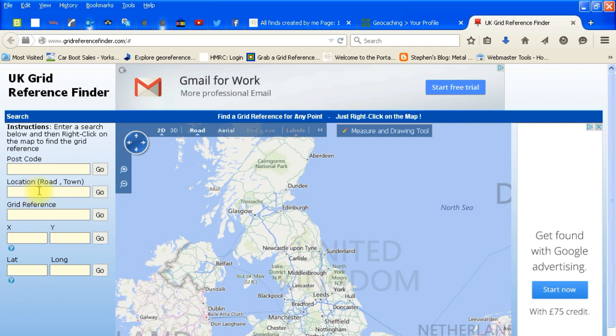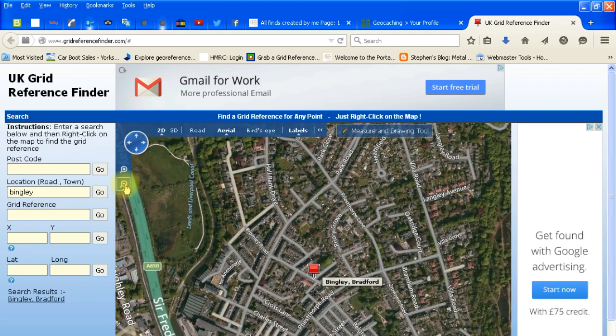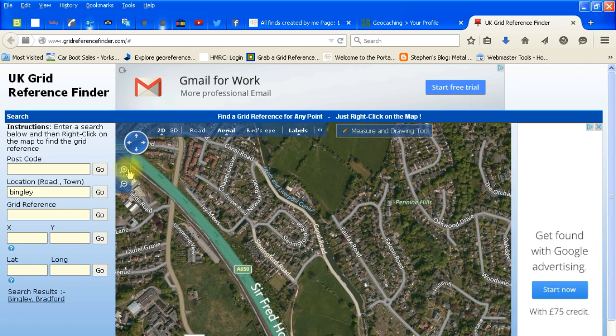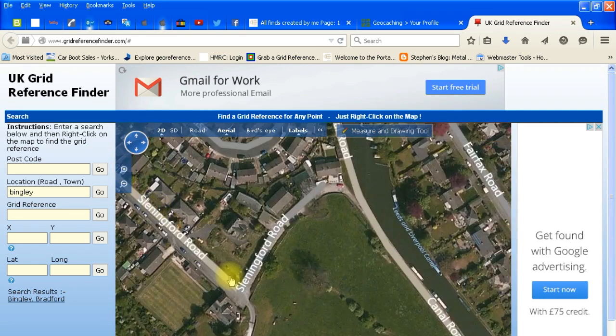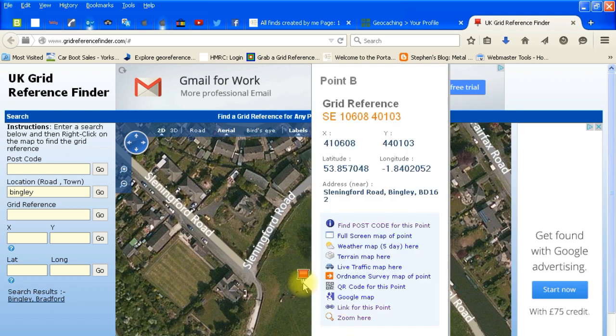For the purpose of this demonstration, I'm just going to show you how to get a reference by typing in a location. So I'm just going to type in a local Yorkshire town, Bingley. We'll grab that now. Just zoom out until we find the field. Oh, that'll do. There we go. So say you found something there and you know it is right near that little marker there. Right click. It gives you this pop-up window, and there is your grid reference.